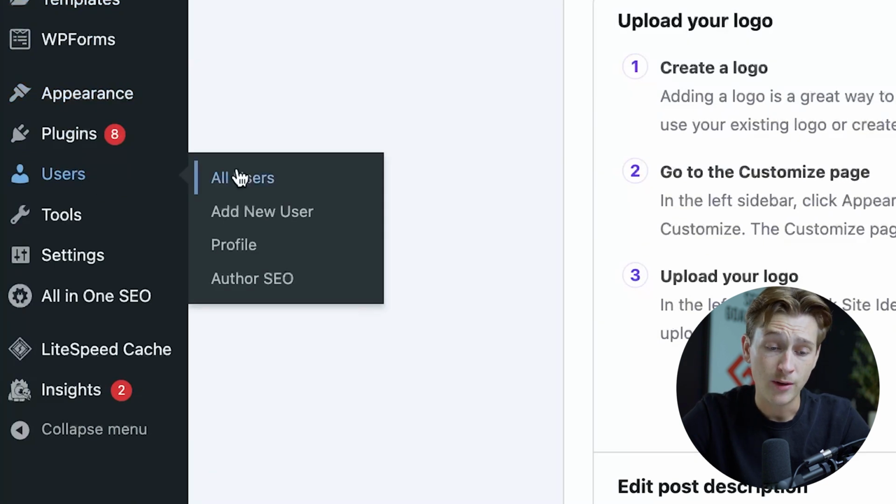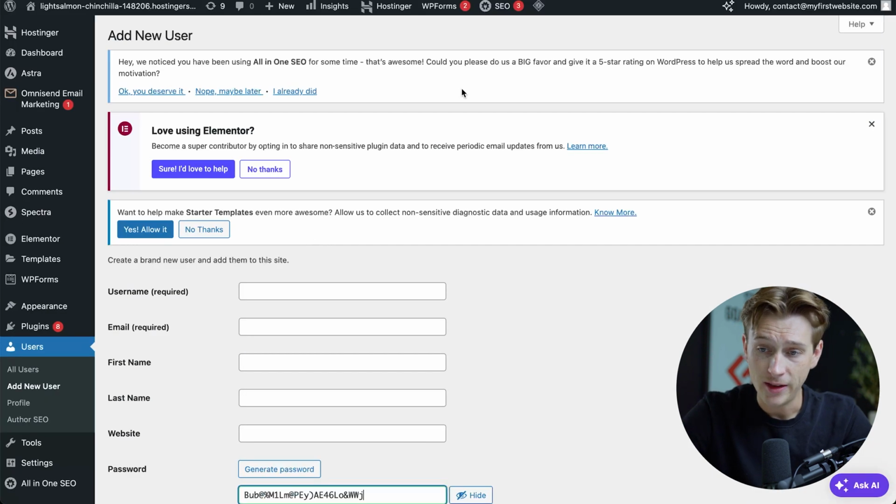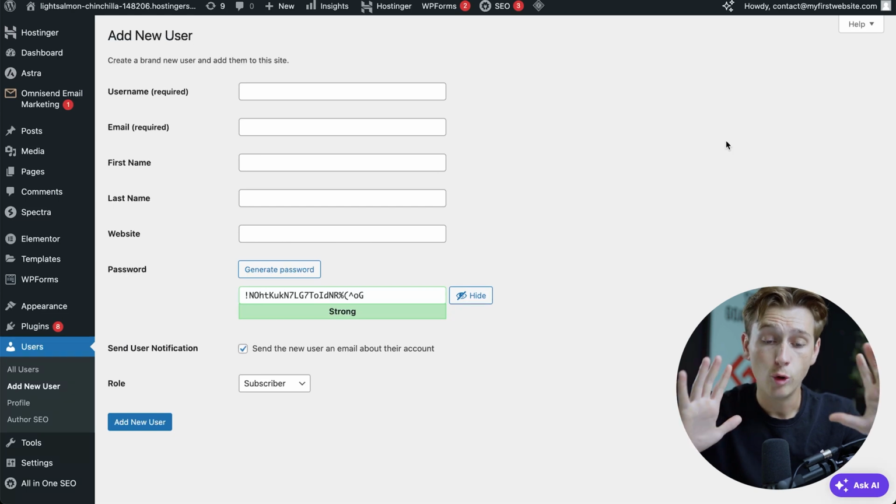Inside of the users tab, we have a couple different options. We have all users, add new user, profile, and author SEO. We're going to click the add new user option. Once we click that option, it'll then take us to the add new user page. On the add new user page, this part is super simple.